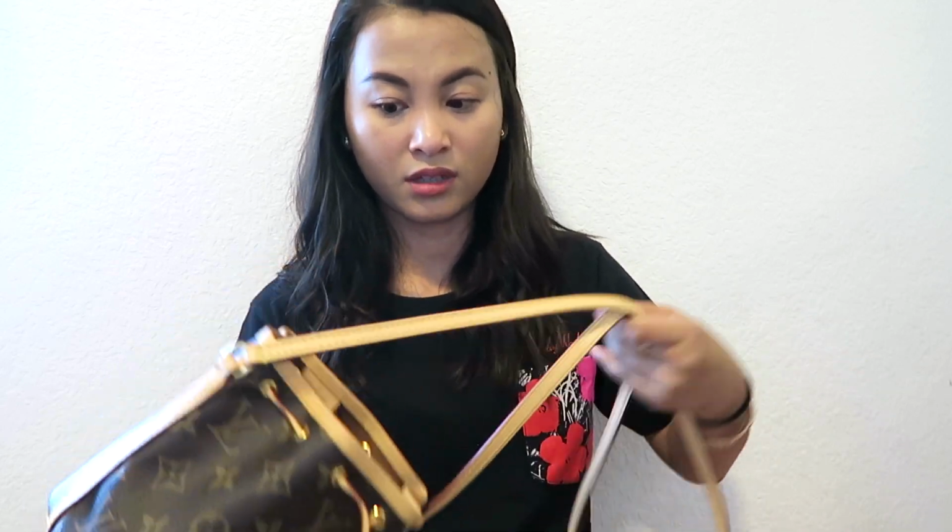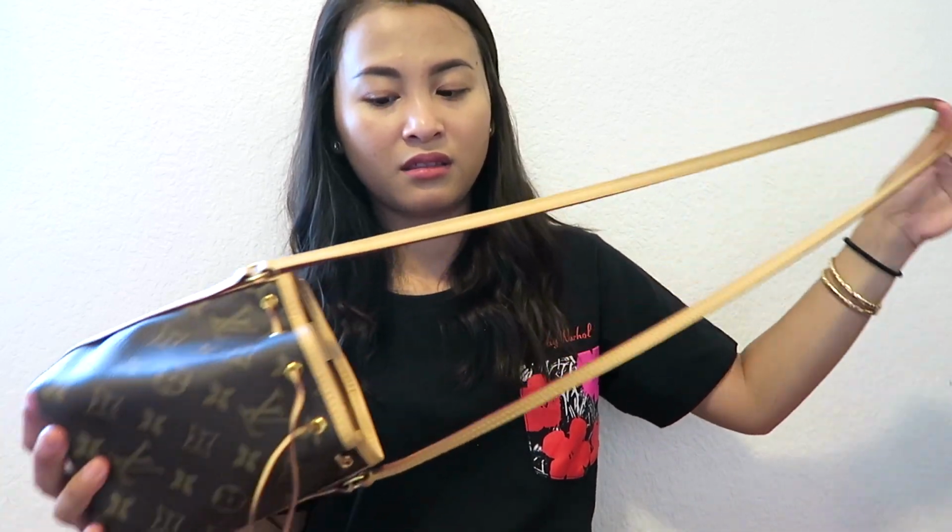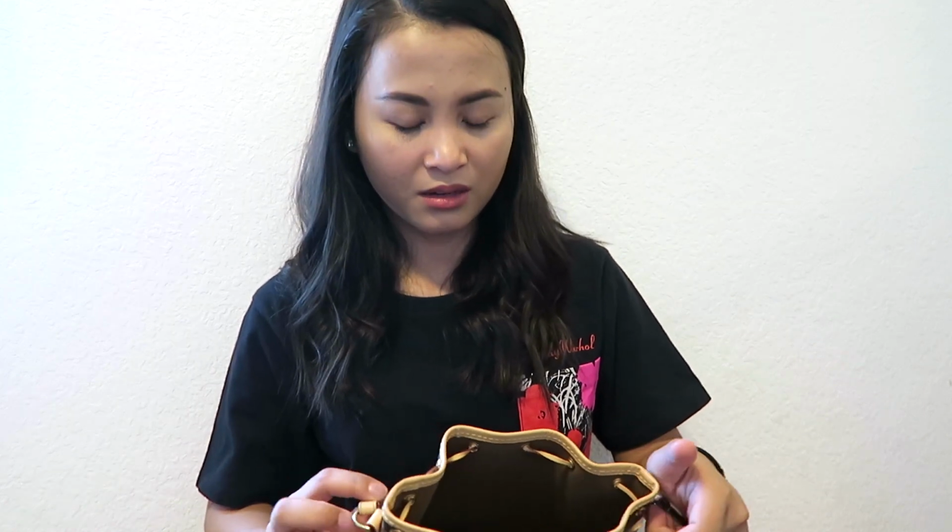But other than that, it's a great bag, except for the length of the strap. It's a bit long on me because I'm super petite. Everything is big on me. It hits a little bit lower than my hip, so it's a pain for me to wear. But I don't mind it, and I don't want to tie a knot because it doesn't look cute. But all in all, it's a great bag. I definitely recommend it if you can get your hands on it.